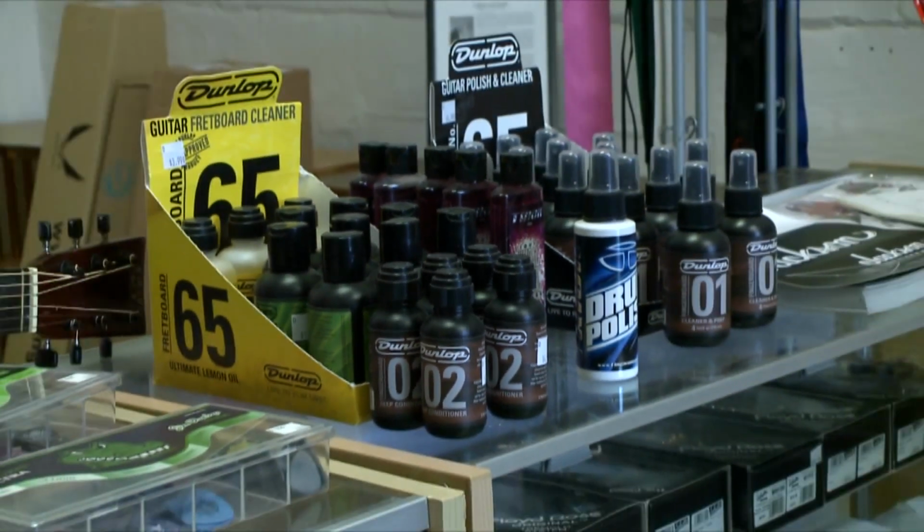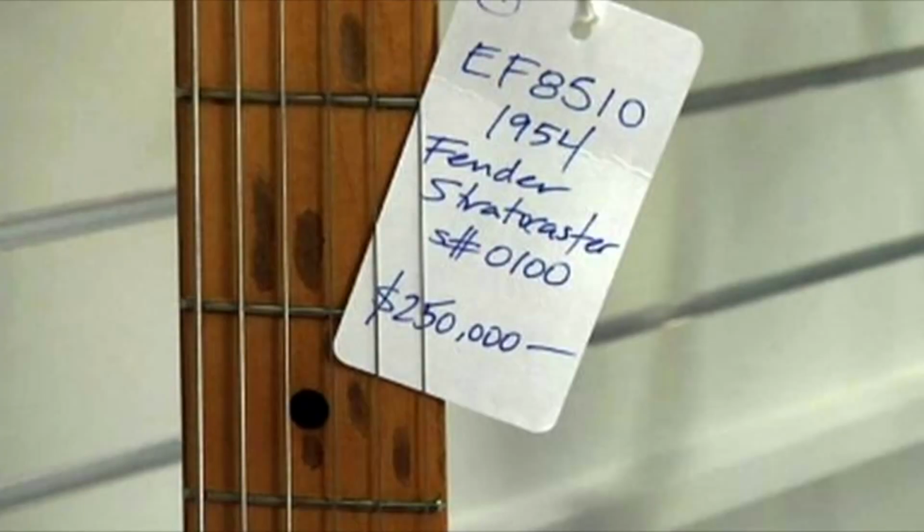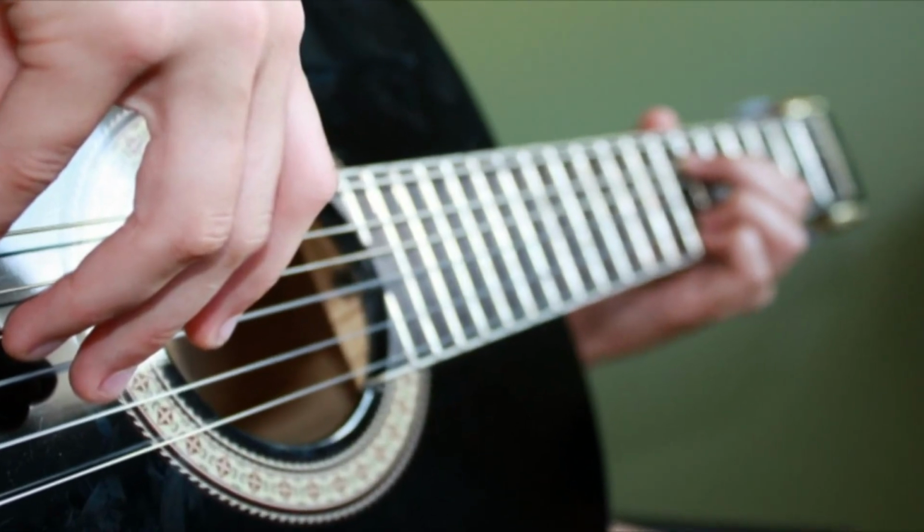Like any great salesman, Tommy will tell you that they have the best prices in town. All the guitars are priced way low, probably the lowest prices in town. We are totally for beginning guitar players, and we try to give them deals.